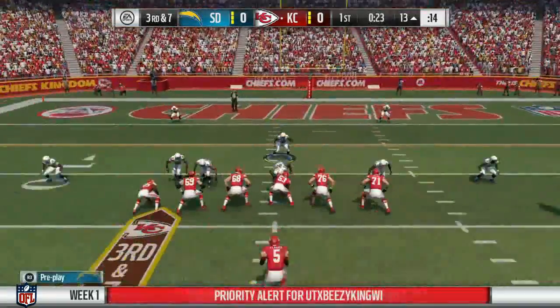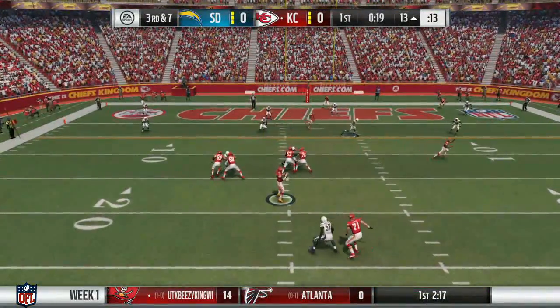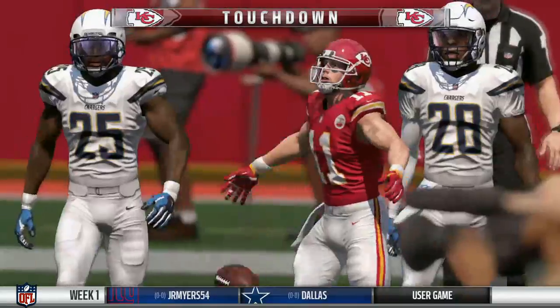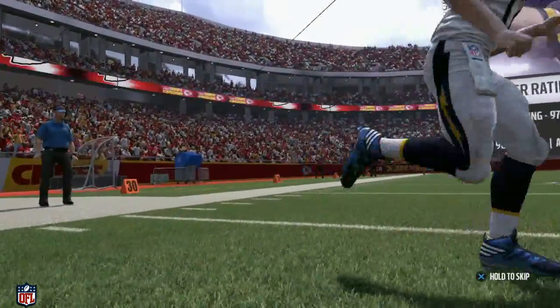These Kansas City Chiefs are rolling. As you see right now, you see the Buccaneers have just scored against the Falcons. Look at Joe Flacco, another 3rd down, throws it over the head of Eli Apple, the rookie, and Julian Edelman scores again. This San Diego defense just got lit up.